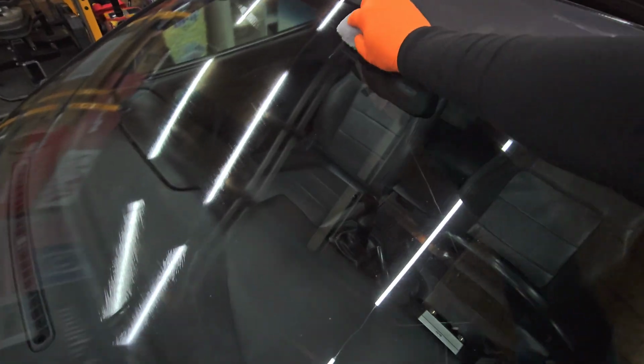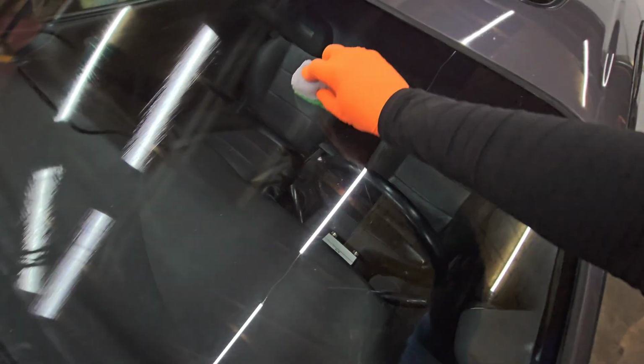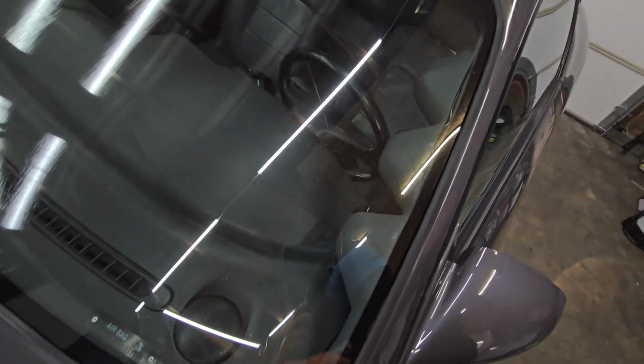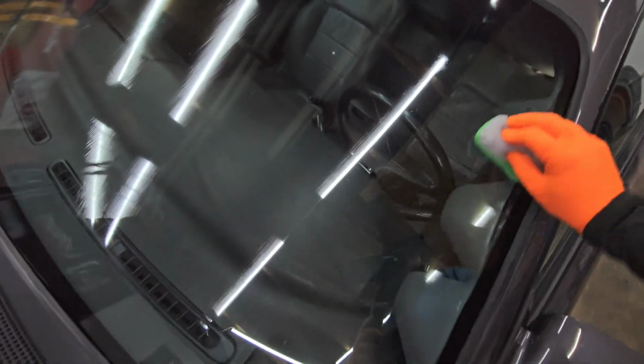You see, I did that one line. Now we're going to come here and just spread it to the rest of the windshield. A little bit goes a long way, and you can already see it sweating over here. So that's what you want to look for, the sweating.